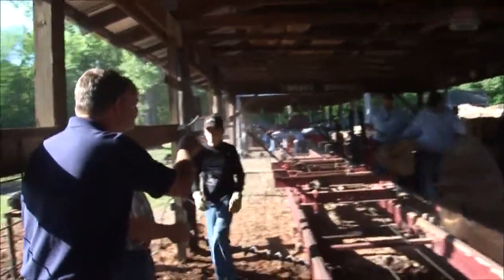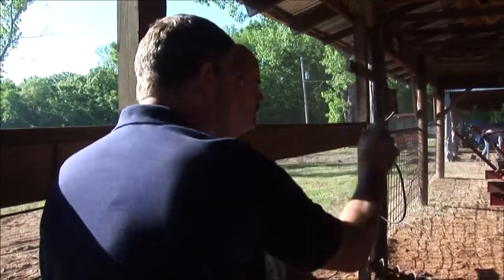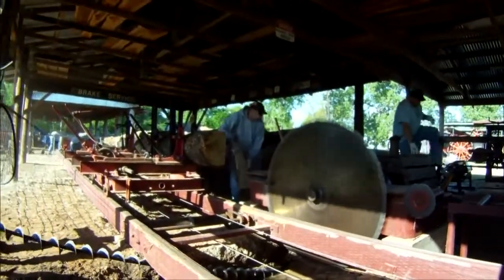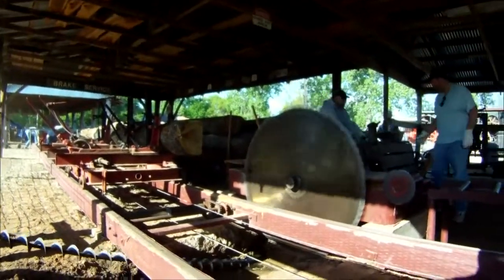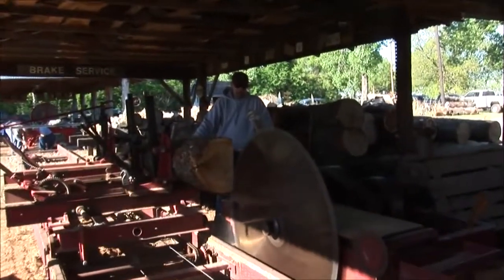The cut wasn't enough to run all the way down the log, so he backed it up and he advanced. Every time he pulls that lever, it gives you the thickness of a new board. Okay, so now they're going for a board. Actually, he's going to clean up that side of it, and then he'll lay the log down and start cutting lumber. Oh, okay, cool. And then he'll slice off a board, and then we'll put it over here in the edger.